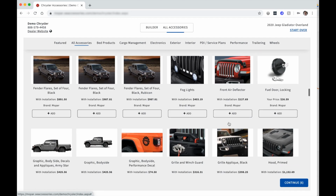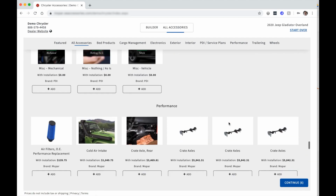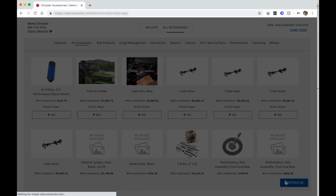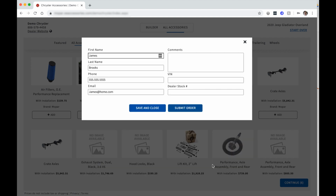When your customer is done shopping, their order processing is as easy as any of the great online vendors that they use every day, if not easier. All they need to do is click the Continue button at the bottom of the page to open up the shopping cart. Here they can print a copy of the order for themselves if they'd like, then hit Continue.